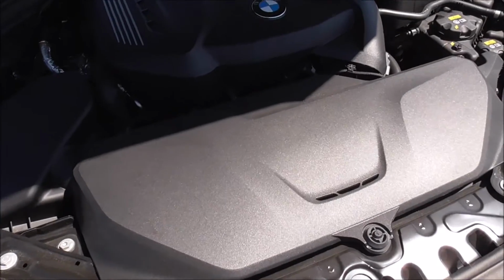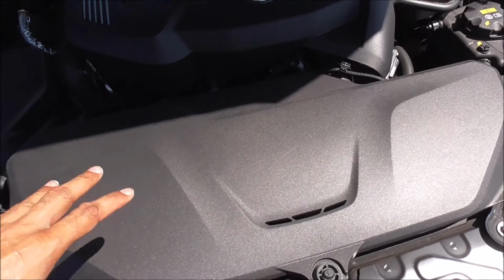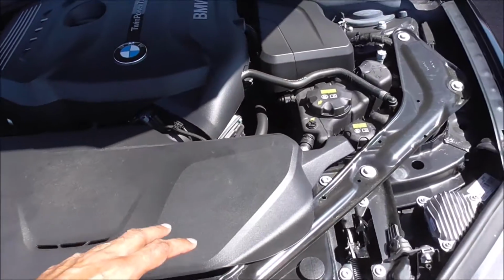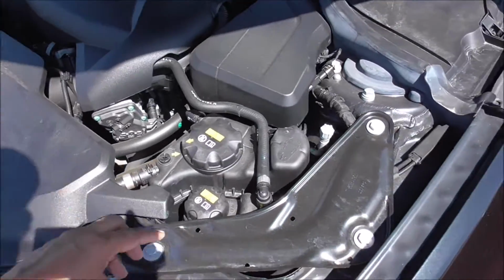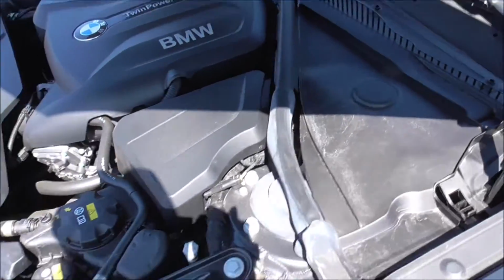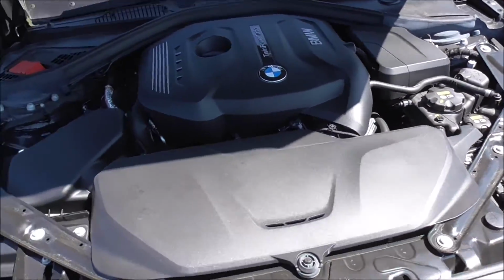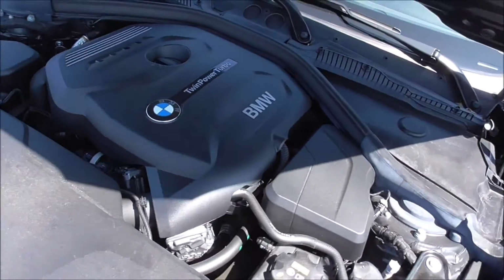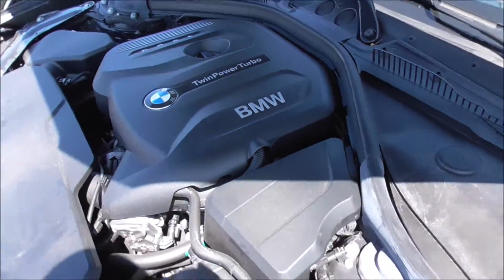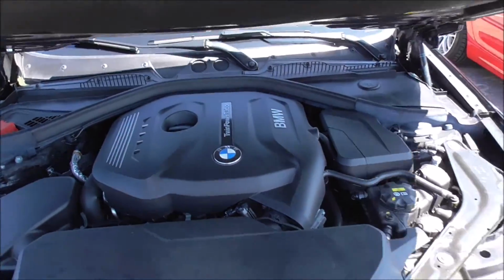BMW have engineered these cars to make it harder for you to actually work in them, and what this does is it's for noise reduction. You can pull the vanity cover off. This is for the radiator, the coolant, and a couple of other things. But it's a cool little engine. It's a 2-litre twin turbo, and as you can see here, it's BMW TwinPower Turbo. This really does spool up. Oh, it's a 4-bang. That's a 4-bang now.